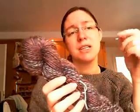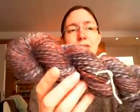I spun the singles for this on my Louët S45, and I always ply on a different wheel because the Louët bobbins are very small, and they don't take more than 80 grams, which is I think about 3 ounces, and all of the fiber that I use is more than 3 ounces, so I just plied this one on the Bliss because I had the Bliss standing right in front of me.